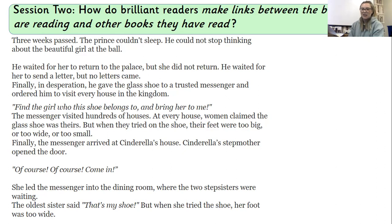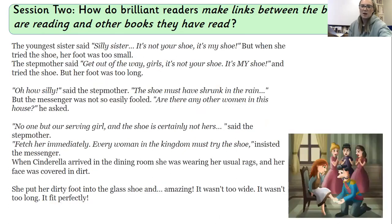She led the messenger into the dining room where the two stepsisters were waiting. "That's my shoe," the oldest sister said. But when she tried the shoe, her foot was too wide. The younger sister said, "Silly sister, it's not your shoe, it's my shoe." But when she tried the shoe, her foot was too small.